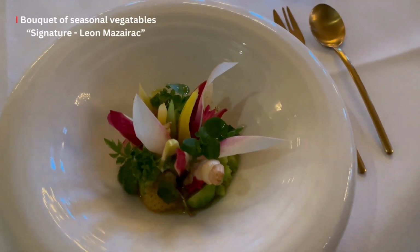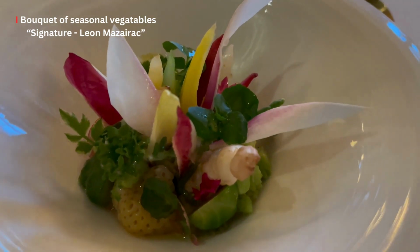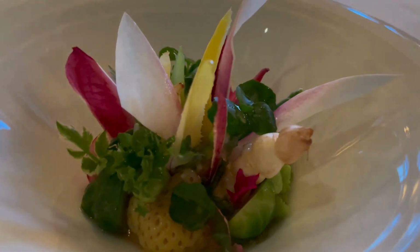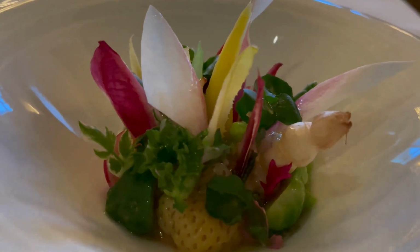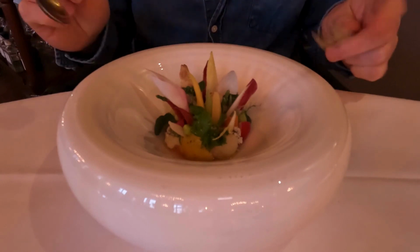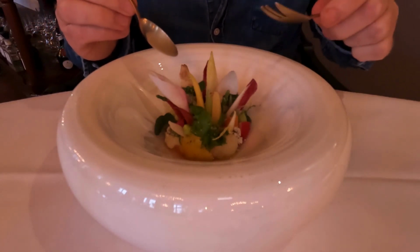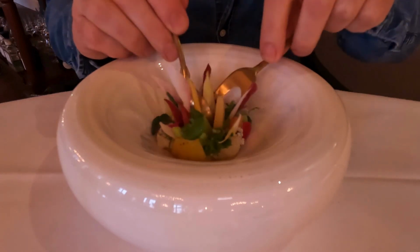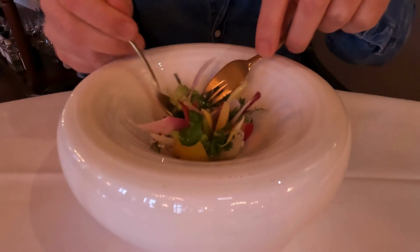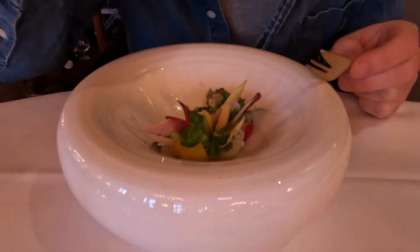Next we were presented with the signature dish of the chef Leon Masarac. It changes throughout the seasons, but is a bouquet of different fresh vegetables that is sourced in nearby gardens. The first thing that struck me while eating this dish was not actually the food, but the spoon and fork that were meant to eat with. They were extremely difficult to hold in your hand when you were eating it, and it was a little bit disturbing to the whole experience.